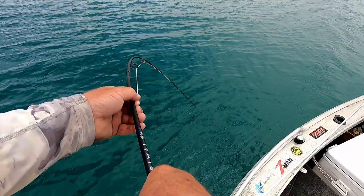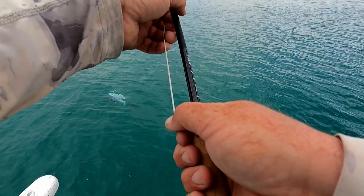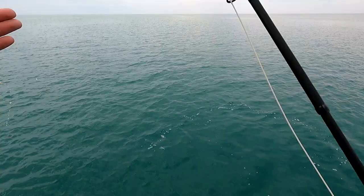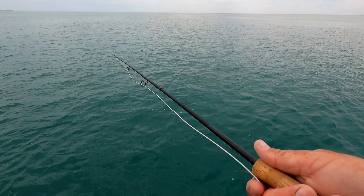There he is. Is he a long tail? No, he's a mac tuna, I reckon. Still, mental. Absolutely mental. No, he's a longie. He's a longie. Oh, and he's gone. Oh, pulled out. Oh well. That was sick. So much fun. That was really cool. I was going to release him anyway.